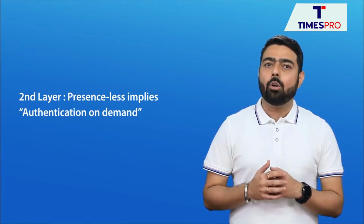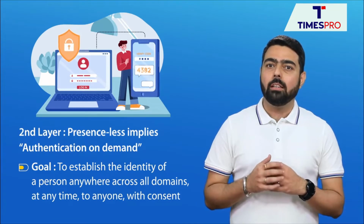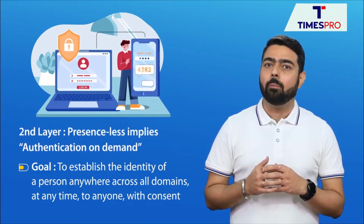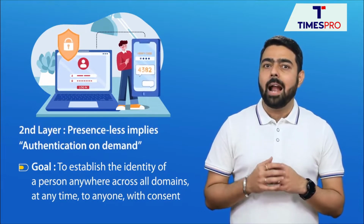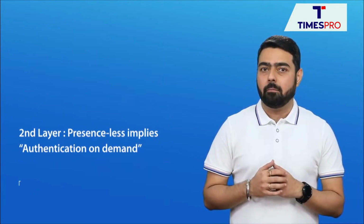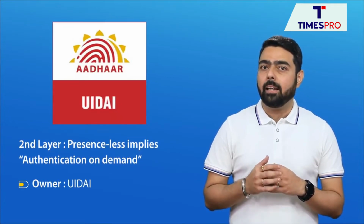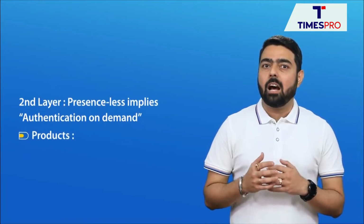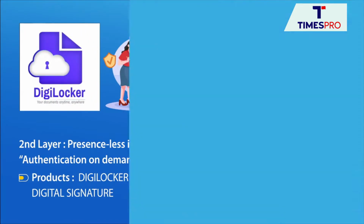Second layer, presenceless. Presenceless implies authentication on demand. Its goal is to establish the identity of a person anywhere across all domains, at any time, to anyone, with consent. Owner of this layer is UIDAI. Its products are DigiLocker and digital signature.